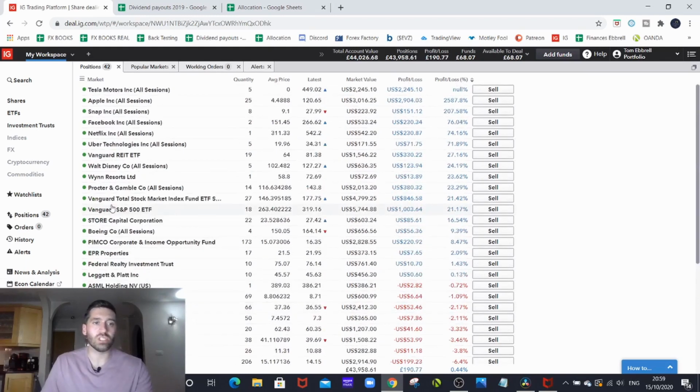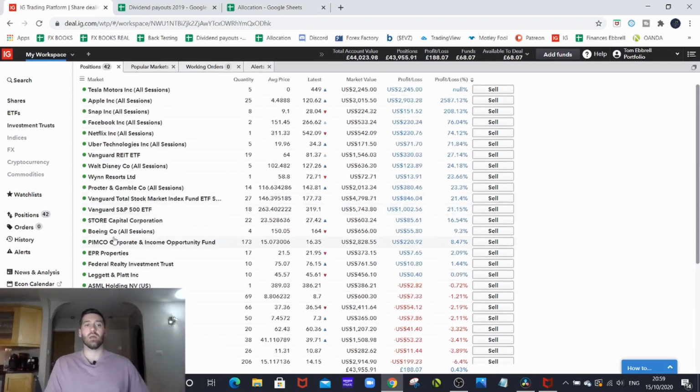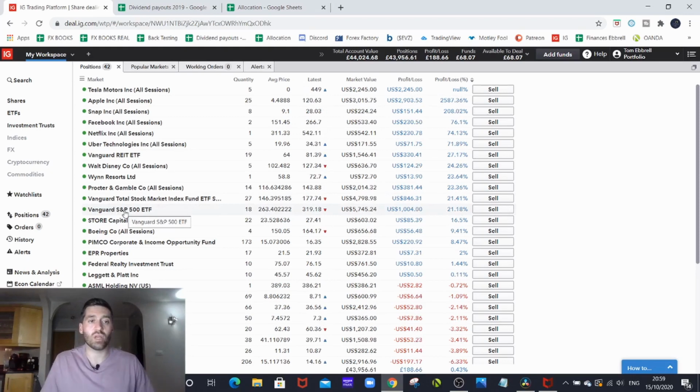I would strongly suggest always going into Vanguard index funds or any kind of index fund. There's loads of them out there. Vanguard is my go-to. They're my preferred index funds, so I drip into the Vanguard index funds on a monthly basis as well. And we've got some speculative tech stocks up here, which have obviously done very well during the situation we've got going on at the moment.